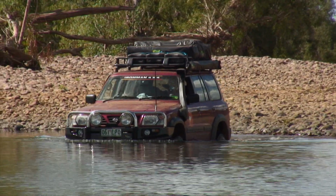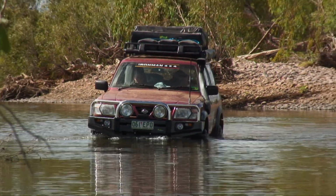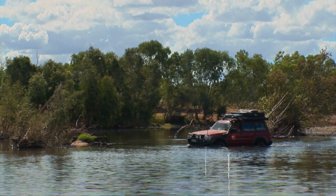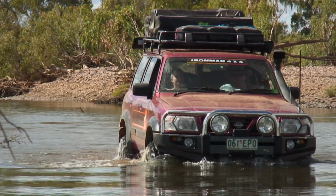Petrol engines generally don't like deep water crossings, but by Jodie maintaining a steady throttle control coupled with a good snorkel, her Patrol purred across effortlessly.